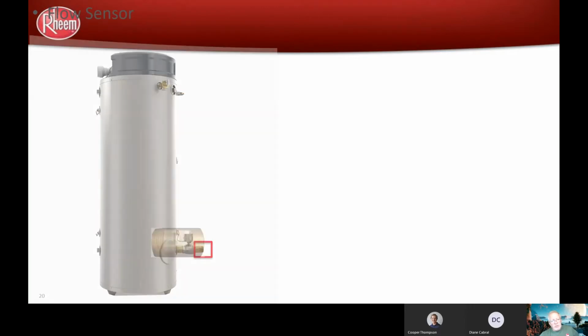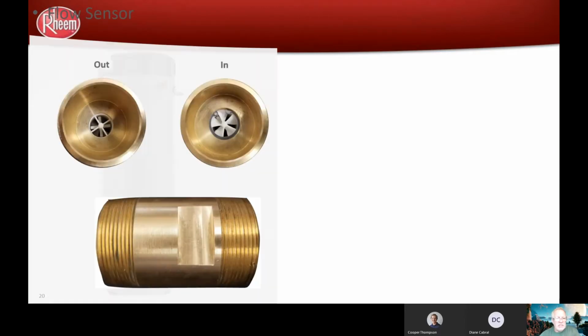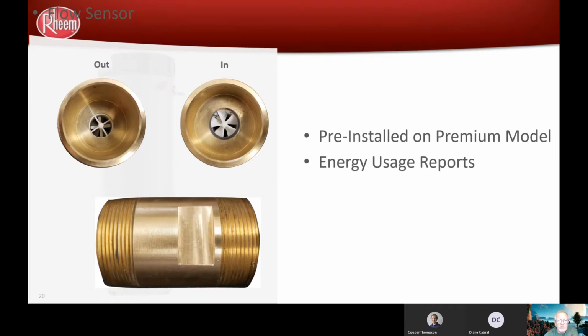The flow sensor on the SS with the leak guard and that valve, that's that nipple you see on the outside. It's on the inlet side of the shutoff valve. That's where you're going to get your water usage. It's telling you how much water you've used, how many gallons. It's pre-installed just like the valve.